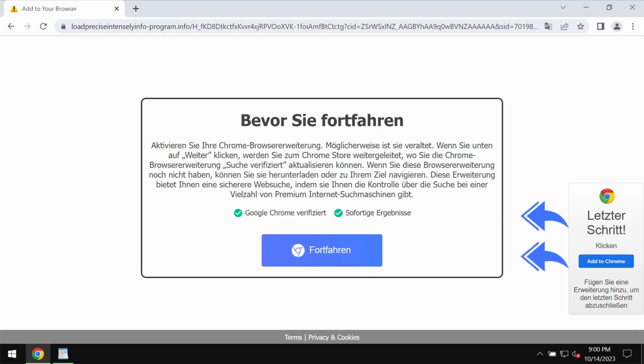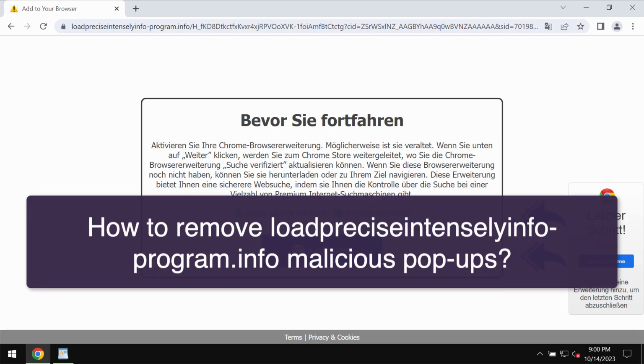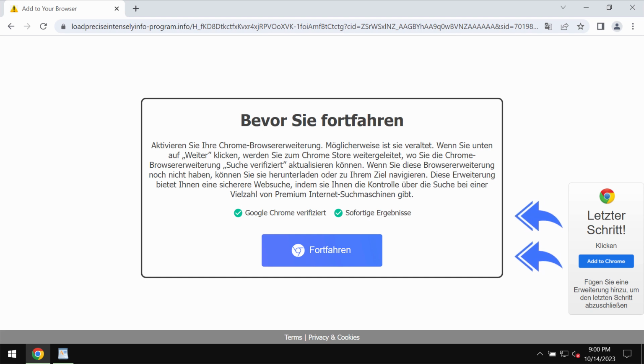My video is about removing malicious pop-ups by the site Loadpreciseintenselyinfo-program.info. Such pop-ups typically attack Google Chrome, and they may also affect other browsers. By the way, I have noticed that this particular pop-up is presented in German, but it may also be stated in some other languages.